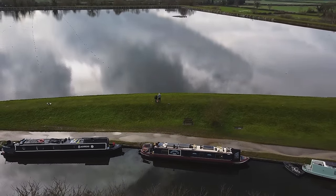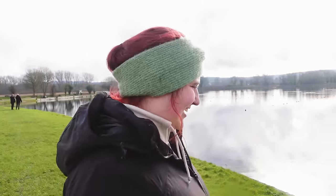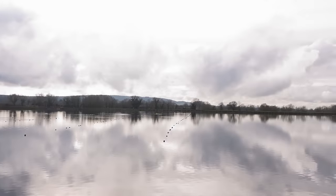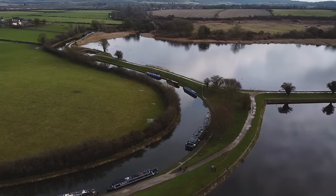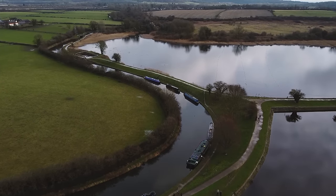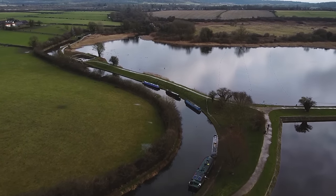I thought we would have been able to see it from the boat, but this hill kind of stops that, but it's still very nice. So there's 3 big reservoirs right near us. This one is Startops End Reservoir. The next one along is Marsworth Reservoir, and right where we were before is Tringford Reservoir. And I think they all help to feed the canals.